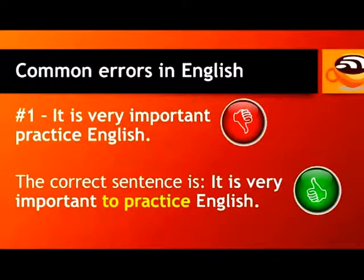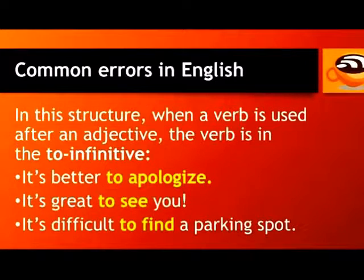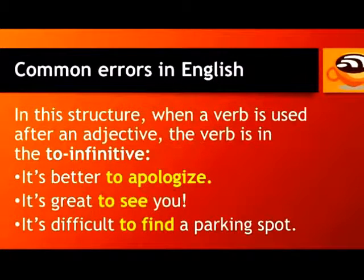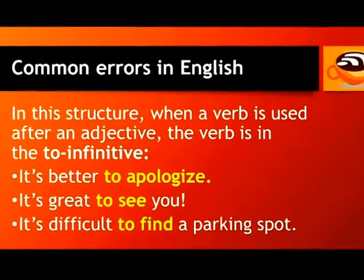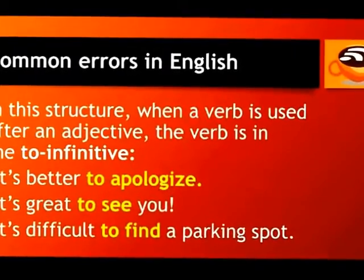Number 1. It is very important to practice English. The correct sentence is, it is very important to practice English. In this structure, when a verb is used after an adjective, the verb is in the to infinitive. For example, it's better to apologize. It's great to see you. It's difficult to find a parking spot.